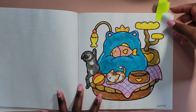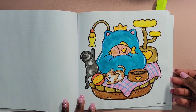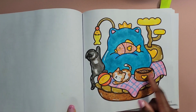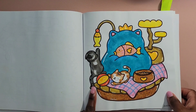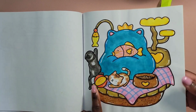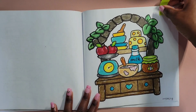This is my least favorite page maybe out of the whole month. For some reason this cat looks very weird. I'm not really good at drawing or coloring animals, so the cat is not good. But this is how it turned out, and it's another page done in this book. So again, alcohol markers and colored pencils with white gel pen. And I also did this page.